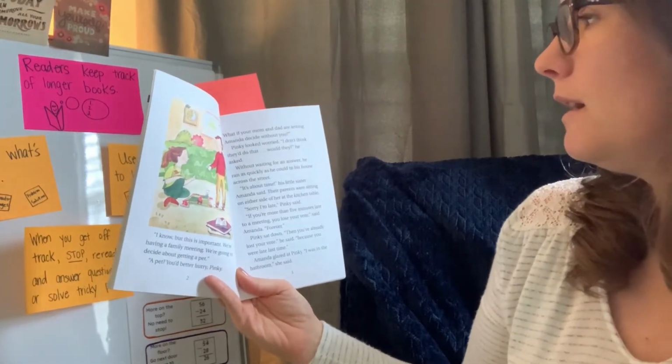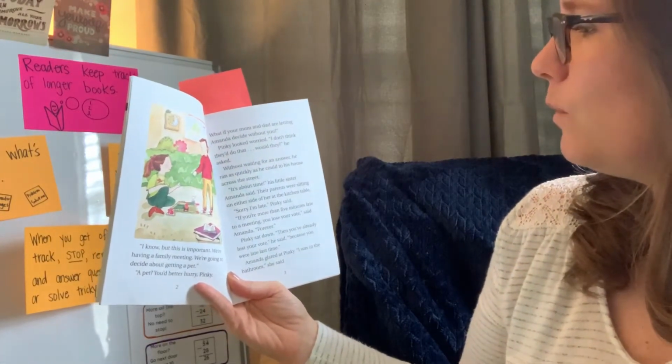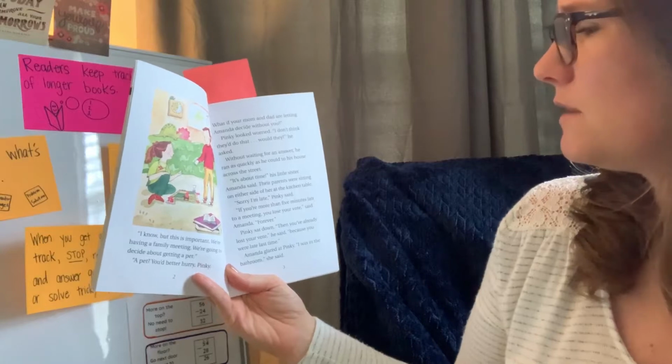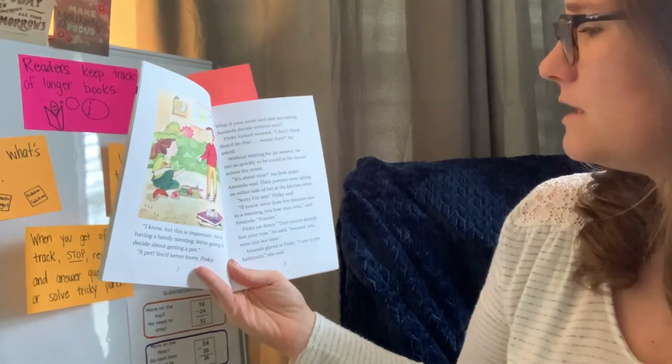Pinky looked worried. "I don't think they'd do that. Would they?" he asked. Without waiting for an answer, he ran as quickly as he could to his house across the street. "It's about time," his little sister Amanda said, and their parents were sitting on either side of her at the kitchen table.